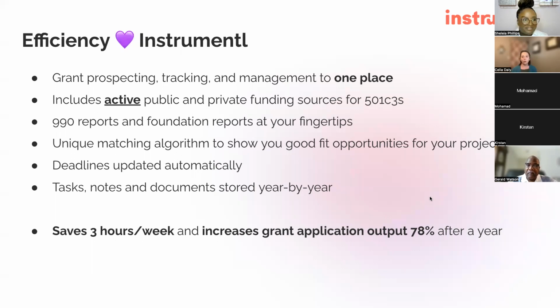So imagine if you could do less and still win more opportunities. And I think that's what we're talking about today: putting those processes in place, whether it's Instrumentl or another piece of technology, or just organizing a process within your organization that allows you to do less and win more, right? So that's where we're going.